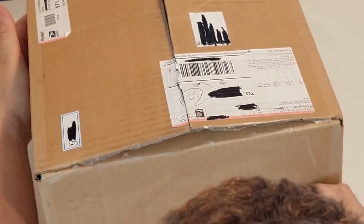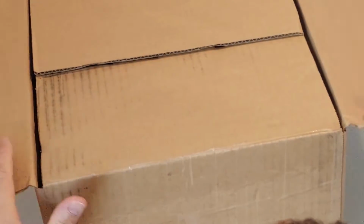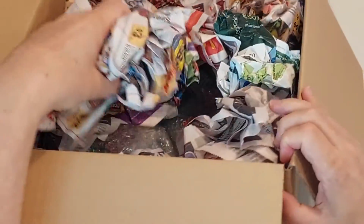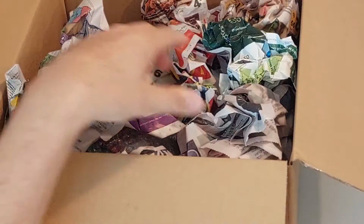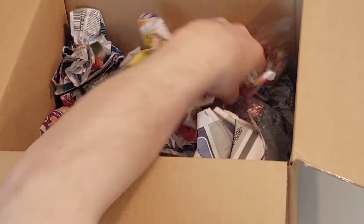I have to say I'm not entirely sure why the box is so big, unless one of the puzzles in here is way bigger than even I thought. Okay, here's one of the reasons. They've been extremely well packed. So I'll just try throwing all that out until I get to the puzzles.